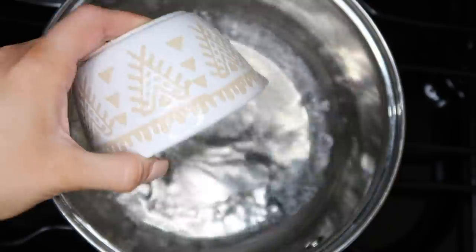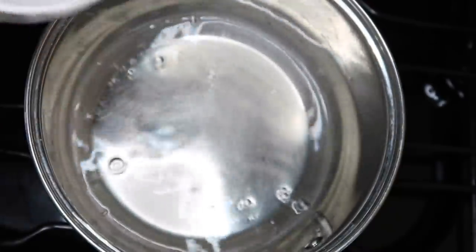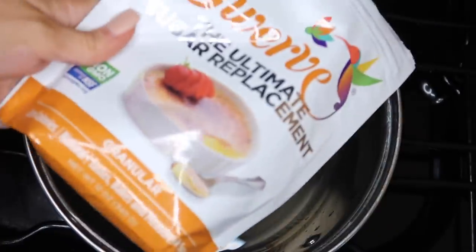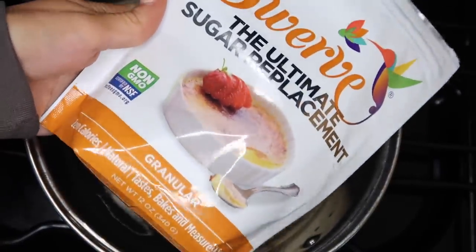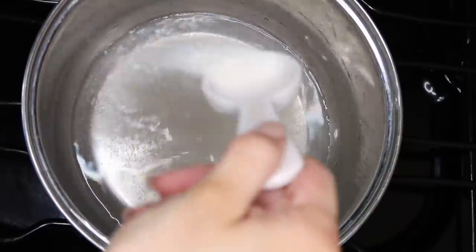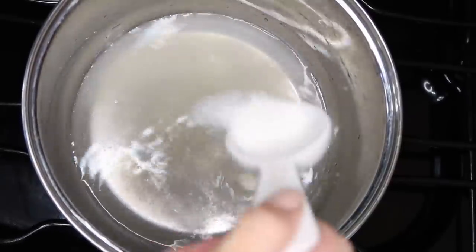The sauce starts out with a cup of water, and then you can use sugar or a sugar replacement. I always like to give you all the options in case you don't have special ingredients on hand, but you can also opt for a little bit of a healthier ingredient if you want to.